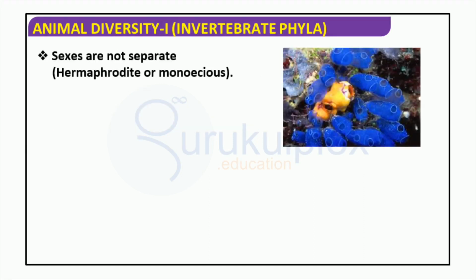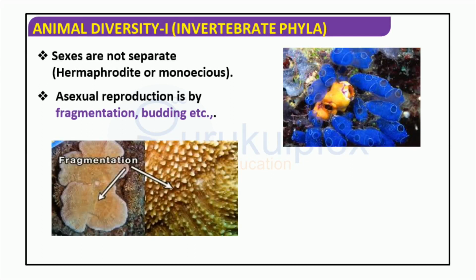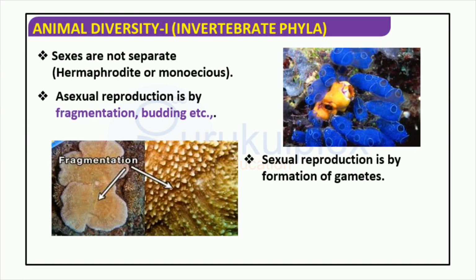Hermaphroditism or monoecious is an example of an organism carrying both male and female reproductive organs. Asexual reproduction is typically achieved through fragmentation, in which an organism is divided and regrows into complete organisms. Sexual reproduction is achieved through the formation of gametes.